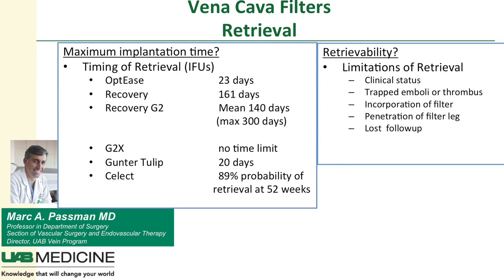In terms of retrieval of filters, there's also some variability in terms of timing. If you look at the indications for use respective to each individual filter type, there's a wide variety of maximum implantation time and acceptable IFU-based retrieval time. So regarding vena cava filter placement specific to the retrievable category, there is some controversy also in terms of how long you can leave these filters in place. Depending on the filter type used, there is a wide variety of recommended times. Part of this is based on data, part of it is based on what was approved by the FDA.